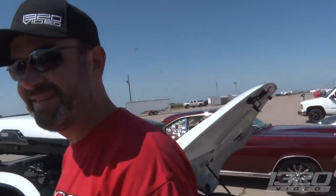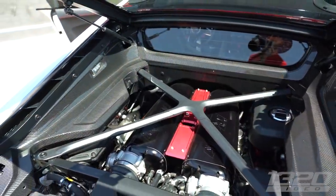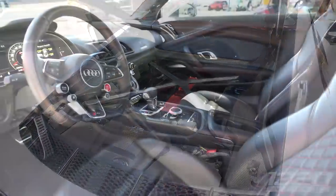Real quick, you just got it back. Makes 1250 right now? Yeah, 1240 at the wheels. It's not going to make nearly that much this week, that's for sure. And you're in the 10 or 11-0? 10-0. Have you done a drag hit in this car yet? Not since we fixed the transmission. I've made two rolling pulls because I've only driven it for like 40 miles since I picked it up. We had a lot of prep work to do, but it's still fast.